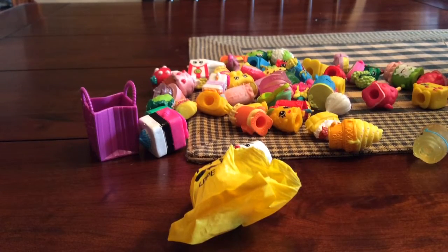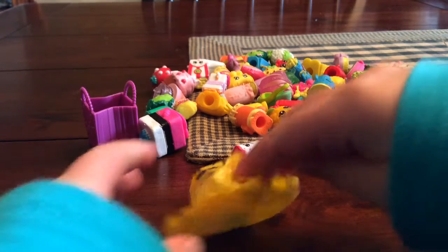Cooking and more. Today we're going to open up another blind bag and look at some new Shopkins. So I'll open it.